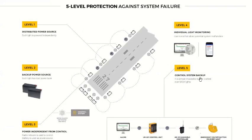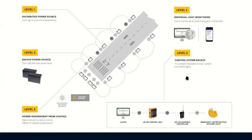Lever number 5. We have a control system designed in a way that there are multiple backups built in. What do I have in mind? The control system in S4GA consists normally of two elements. One is LCMS, so software. Another one is a control unit. Both these elements are installed in the tower.